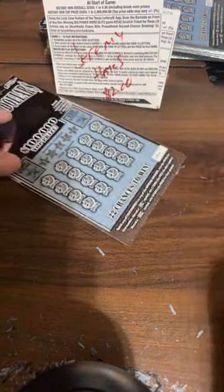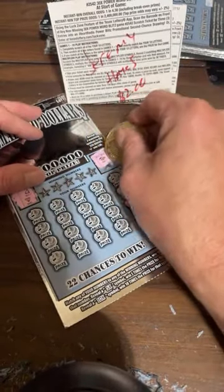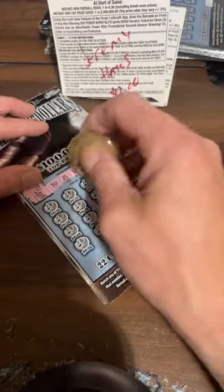After you scratch, you can double check all your tickets. They don't have that in Massachusetts. Oh, yeah, they do here in Texas. I always scan them and double check. Not a winner in the bonus area. I'll be missing winners sometimes.